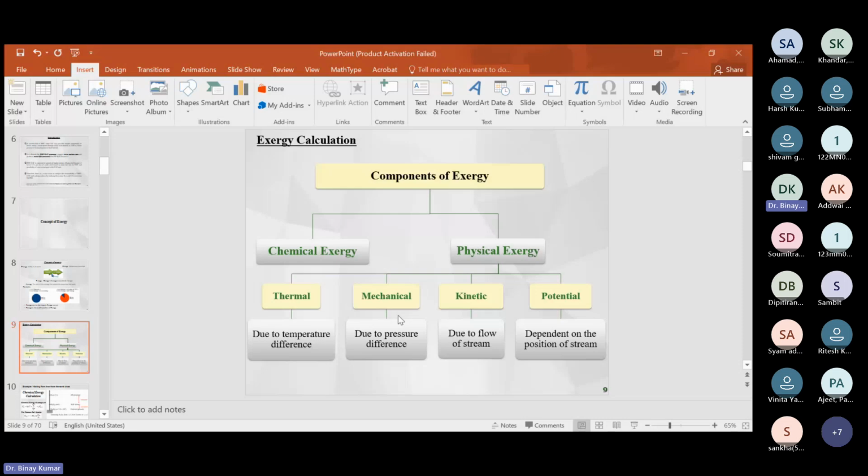Whereas physical exergy has four further subcomponents: thermal exergy, mechanical exergy, kinetic exergy, and potential exergy. Thermal exergy is due to the temperature difference between the system and environment, and mechanical exergy is due to the pressure difference between the system and environment. Kinetic exergy is due to the flow of steam, and potential exergy depends on the position of the steam from a certain reference level or datum level.